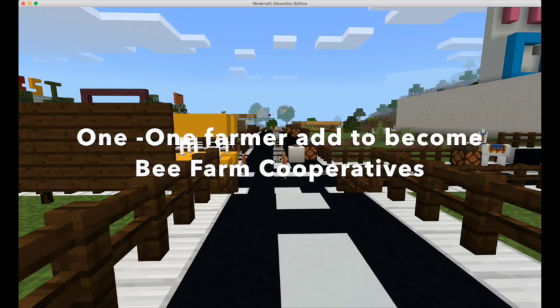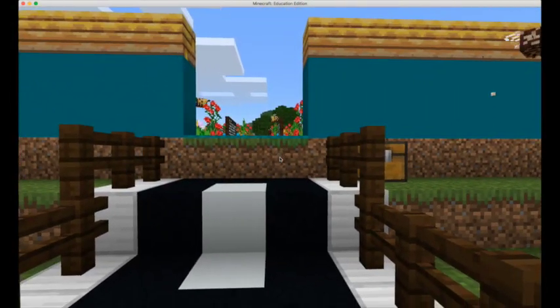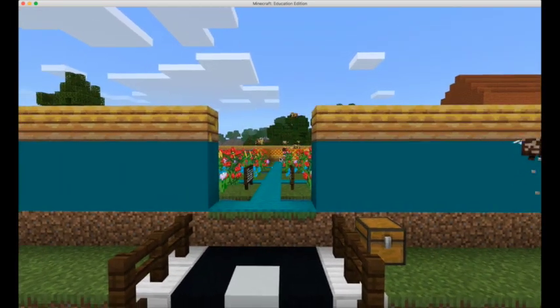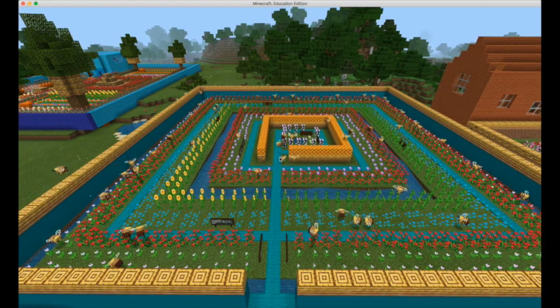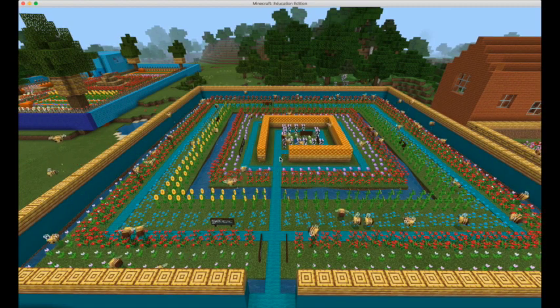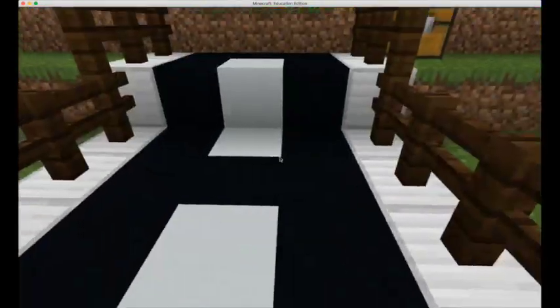Hello everyone, my name is Pihu and today we will be exploring my bee pollinator garden. So this is my pollinator garden. There are a lot of flowers here and a lot of bees are sucking the nectar out. So here we are.